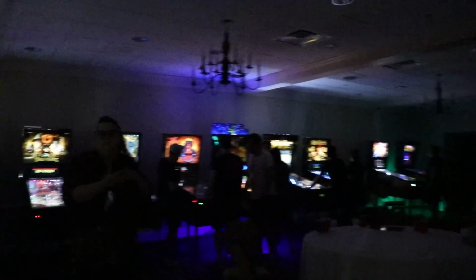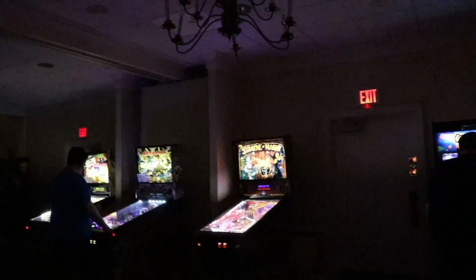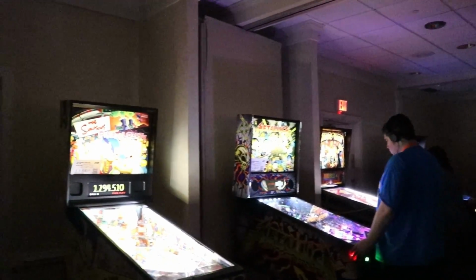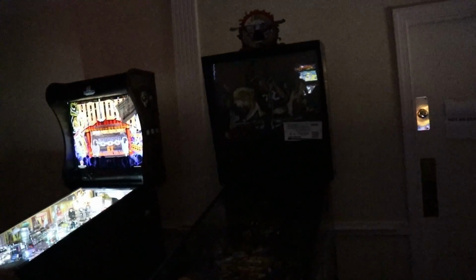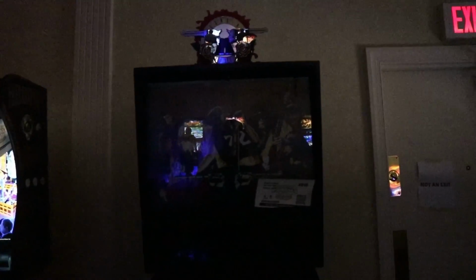Not a lot of people in here. Great place to come and chill out if you're an exclusive VIP member. As you can see, all the other games are very bright and illuminated in here, but there's one dark one sitting in the corner. The only game I wanted to play, one of the reasons I came to Pintastic was to finally play Guns N' Roses, a machine I've wanted to play for a long time.